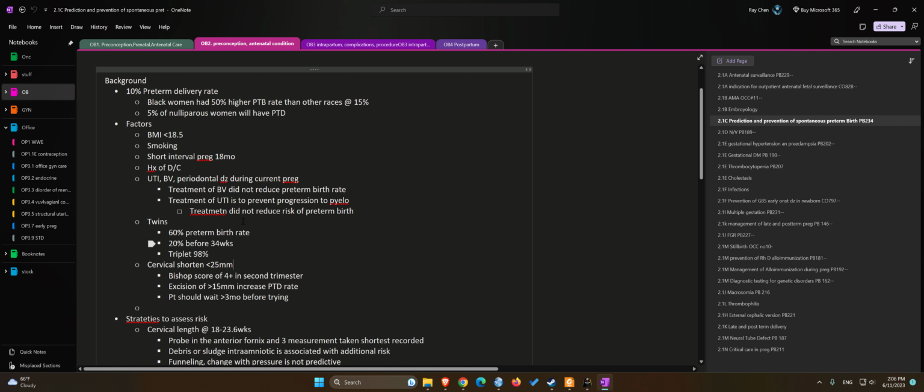Short cervix, less than 25 millimeters. Bishop score of 4 plus in the second trimester. Excision of greater than 15 millimeter. After a LEEP procedure, patients should wait at least 3 months before trying.